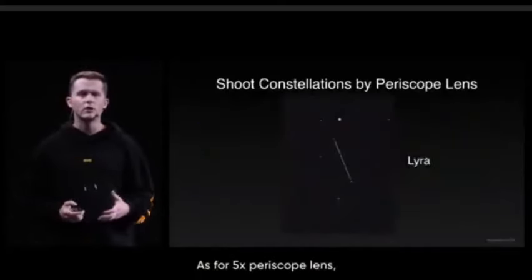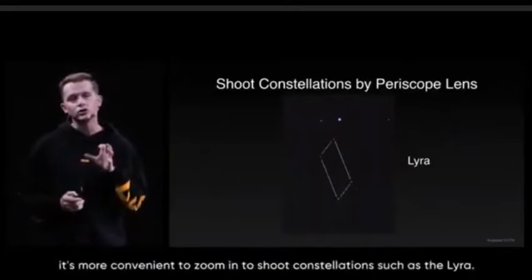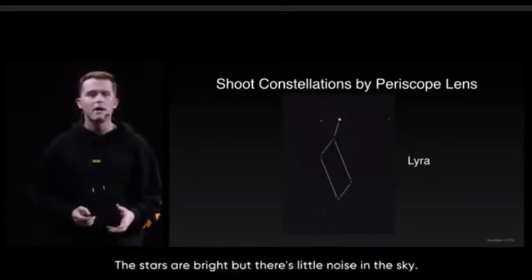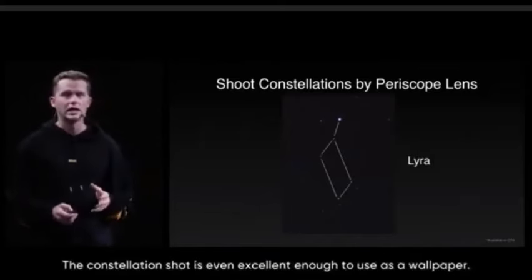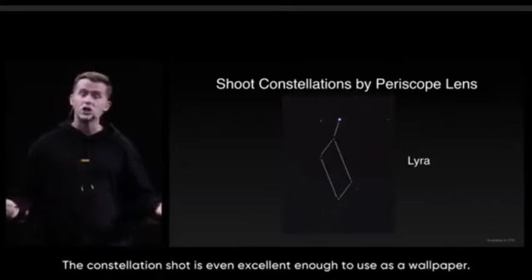As for the 5x periscope lens, it's more convenient to zoom in to shoot constellations such as the Lyra. The stars are bright, but there's little noise in the sky, so you can see it all very clearly. The constellation shot is even excellent enough to use as a wallpaper.